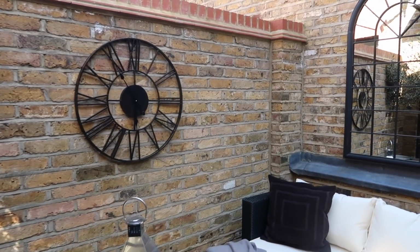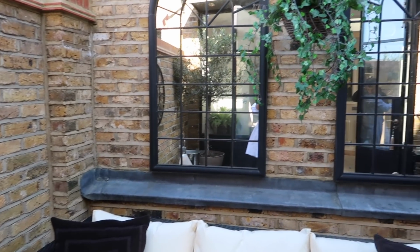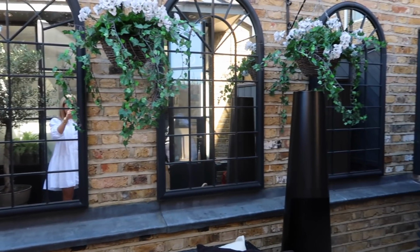So these three mirrors actually came with the place and they really make this whole outdoor area. It opens it up and it adds an amazing feature.